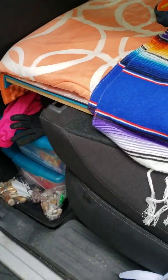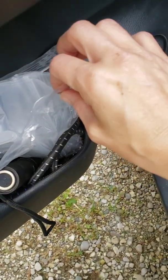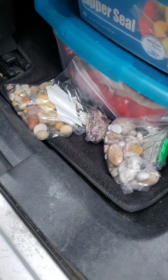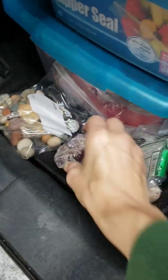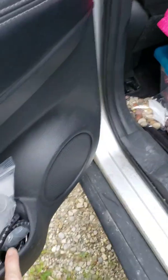I got that in the middle of the drive. I loved it so much. And then on the side I have some extra plastic bags, small ones and kind of medium ones for my rocks because I love them. My sister gave this to me before I left. It's so beautiful. And then I found these ones at other places. And then on the side here I have a flashlight and some more bungee cords just in case.